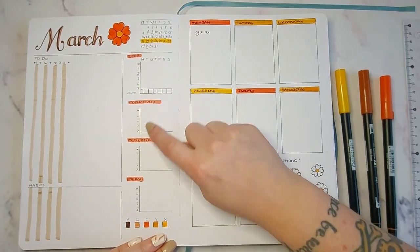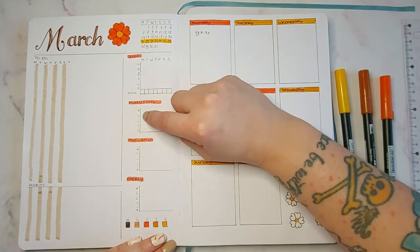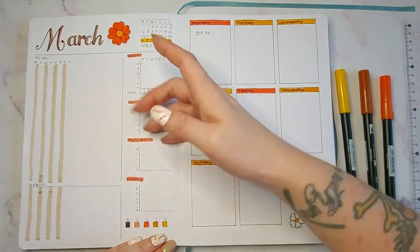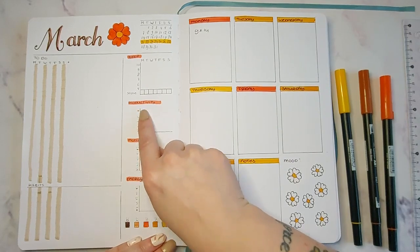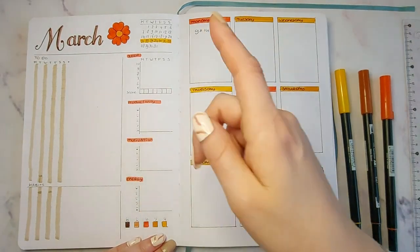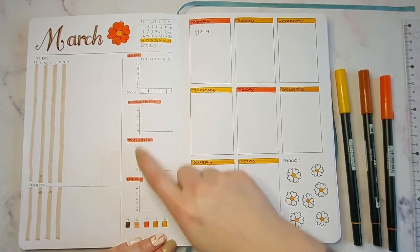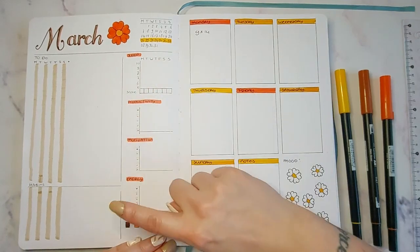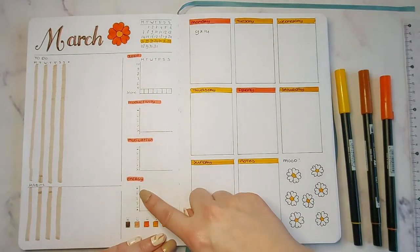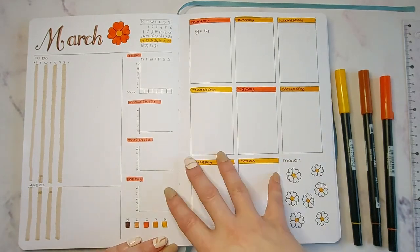A productivity tracker, motivation and energy, and you can also just make a line from top to bottom to rate how your productivity was for the day, how your motivation was, or how your energy was. Because energy and sleep, you can have a great sleep and still feel zonked. So I think energy is a very important one to track. At least I like to track my energy.